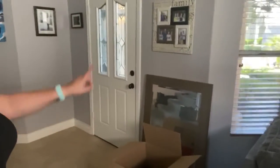I got the room pretty much cleared out, as you can see, minus the donation box. The mirror I need to figure out what to do with. We had our old neighbor give us that mirror, and it's really pretty. I just need to figure out where to hang it. And then these two boxes down here, I need my husband's help. They're a little heavy because they're full of picture frames.